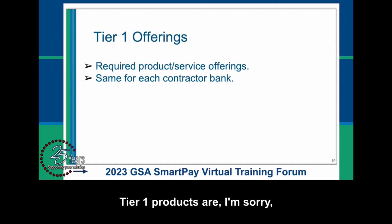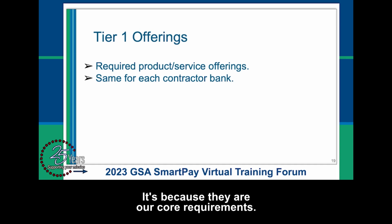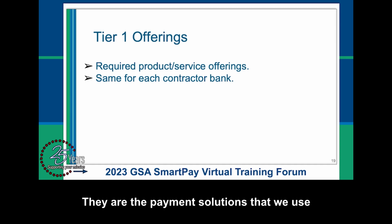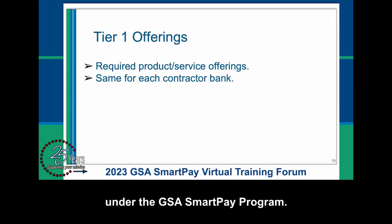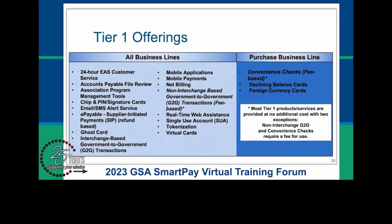Tier 1 products and services are the same across both contractor banks. So why is that? It's because they are our core requirements. They are the payment solutions that we use to initiate the majority of our transactions under the GSA SmartPay program. Both Citibank and US Bank were required to propose on the Tier 1 offerings in order to receive a contract.